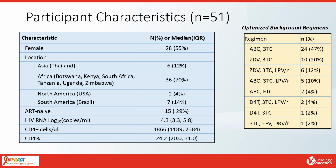This slide summarizes the characteristics of our study population, including 51 children. Of them, 55% were female. The majority were recruited from Africa, representing 70%, with an additional 12% from Thailand, 4% from the USA, and 14% from Brazil.